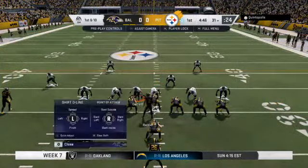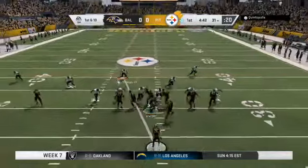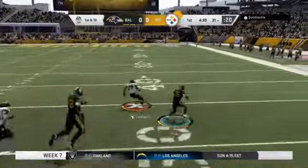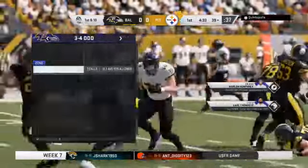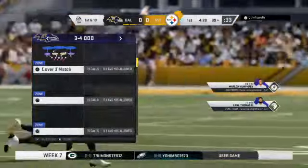Let's go. 15 Lonnie, 15 Lonnie. Ready. Nyheim Hines, his first carry. And able to rip off a big chunk of yardage before being dropped inside the 40. All told, it's an even 30 and a first down.